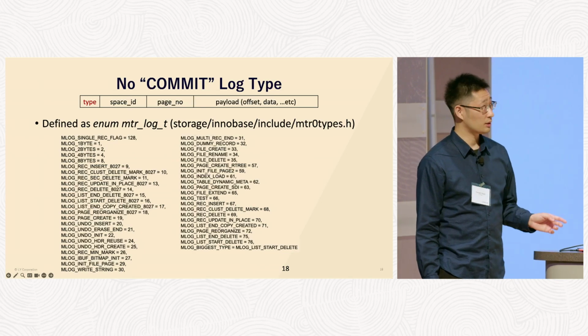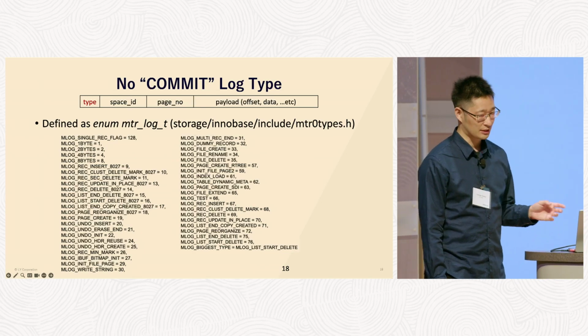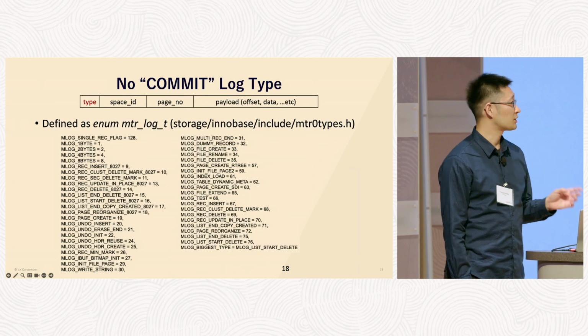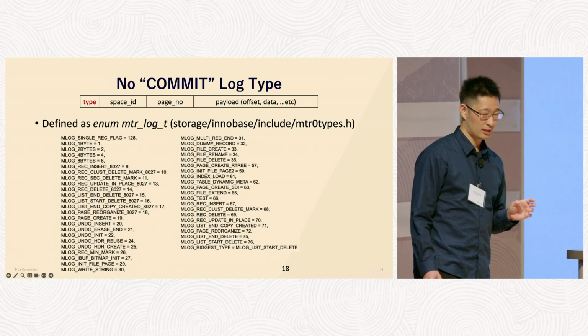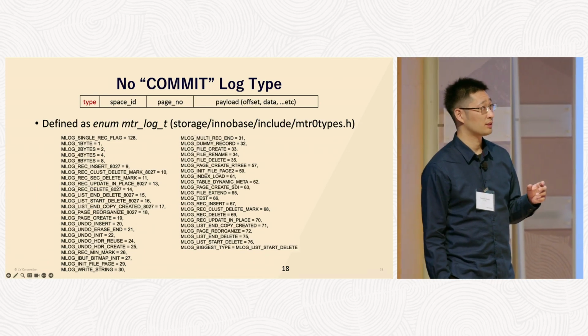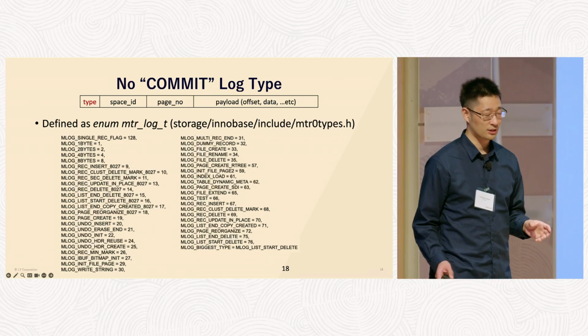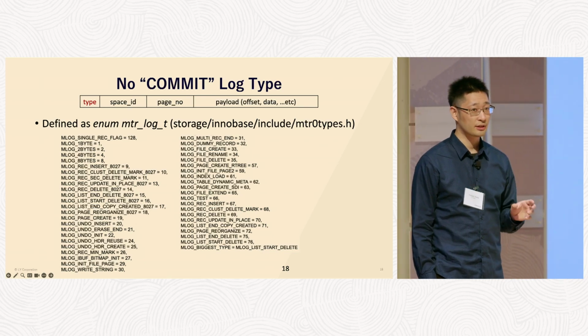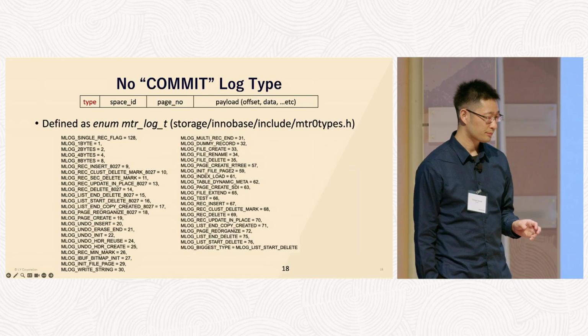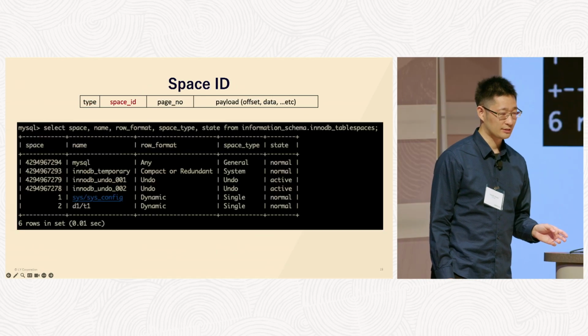And an interesting point is that there are more than 60 log types in the source code, but there is no commit log type or anything like a transaction end log type. And the transaction state is written at the header of the undo log space. And I'll describe it later.